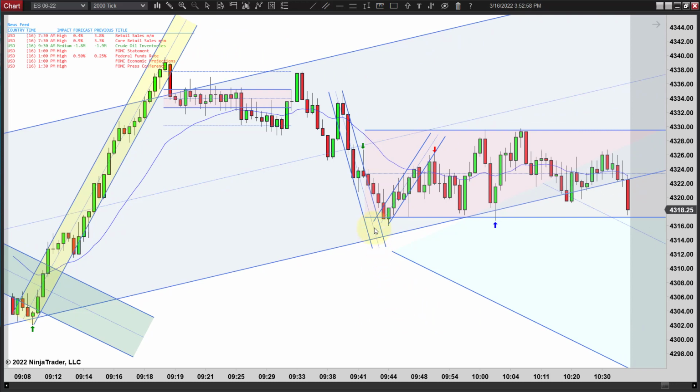And of course, you make this little double bottom, then you get a first entry, second entry, but you got this little trend working higher, and you get a break and a new high as well. So you got a break and a new high, big bearish bar on a second entry, and we're not back down to the trend line yet. So you would expect prices to keep trying to go lower.